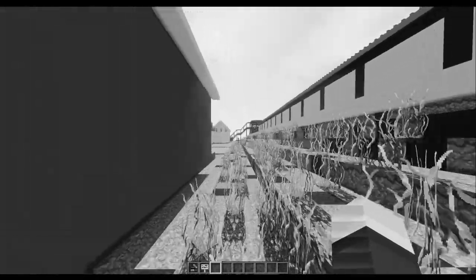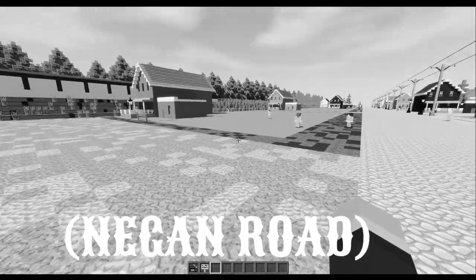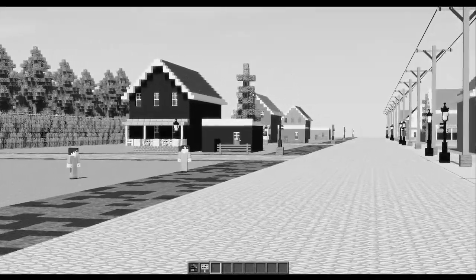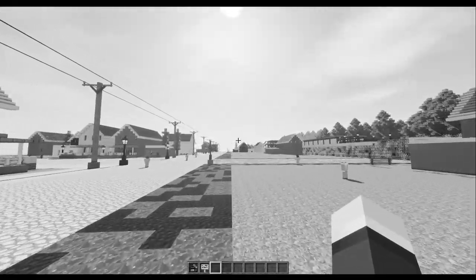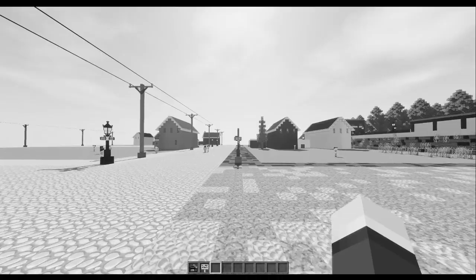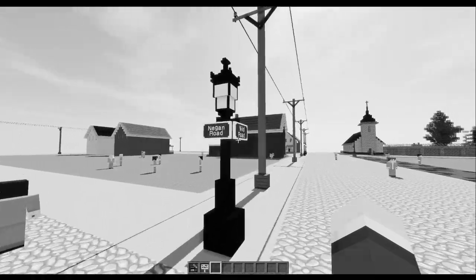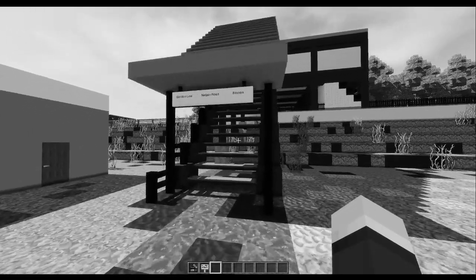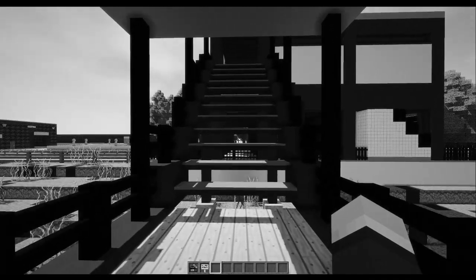Okay, so Negan Road. Here's a station called Negan Road from The Walking Dead. You have Green Street over there, Tucker Street, Huck Road. So you've got some street names here. Okay, so Green Street. Let's go over to Negan Road so that we can see the station. So there it is. Negan Road. Here's the station. This one is pretty weird. Gordon Line, Negan Road Station. So let's go over here. You have to walk up and above.